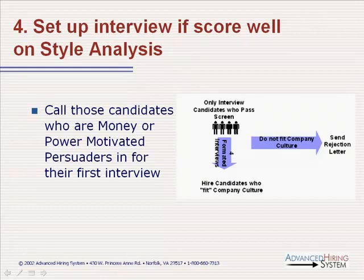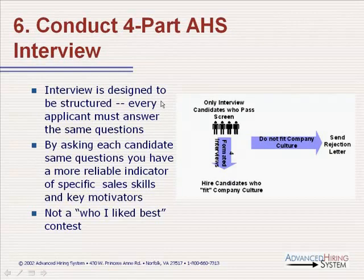But it's important to focus your recruitment energy on those applicants who score well. There's a very strong positive correlation between applicants who've done well on both profiles and those salespeople described by their companies as top performers. Also, move quickly here, as those who score well will find jobs quickly because they understand how to sell. The final step in the process is the 4-part AHS interview.